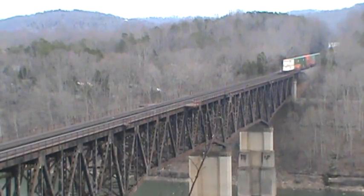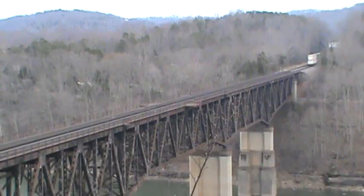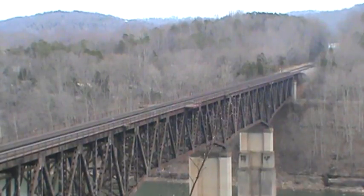A little bit later, another southbound freight train came roaring on through. This train was being led by NS 7639, 8957, and 2576.